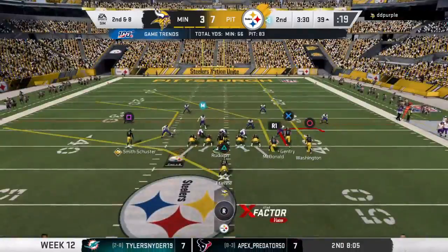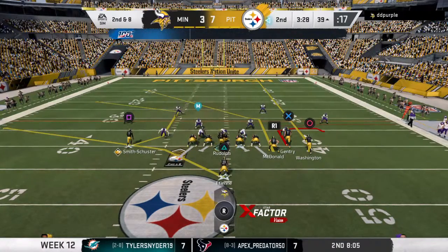52. Mike 52. Watch the screen. Watch the screen. Watch the screen.